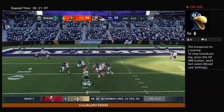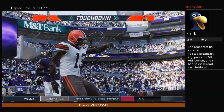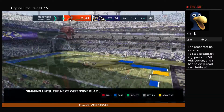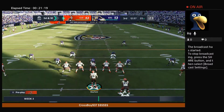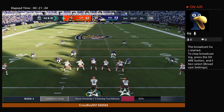Fourth down, Mayfield. And that's going to be caught for a Browns touchdown. Odell Beckham, his 6th touchdown. This offense ready to get back out there as they'll have the football to start the 3rd quarter.